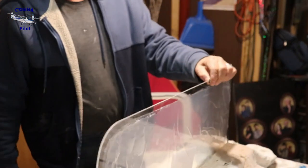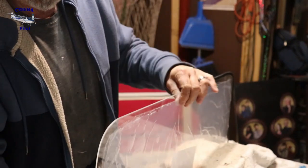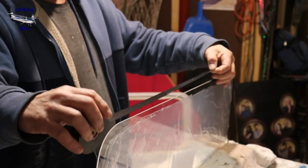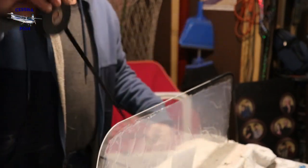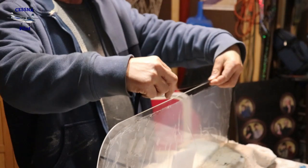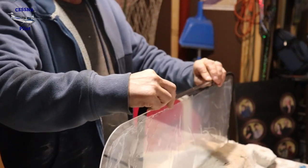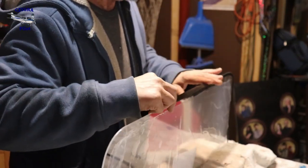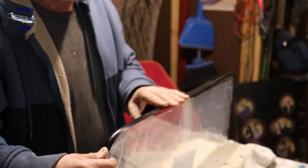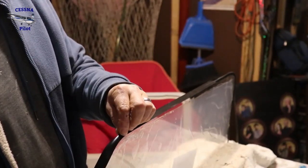Lay it flat. All right, let's cut the next piece. And one roll of this is plenty to do two windows. And it's like I said, it's like tape, but you could touch it. I was a little cautious at first, but you could touch it and not take the stickiness away.